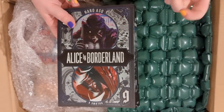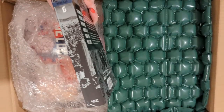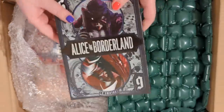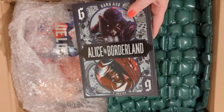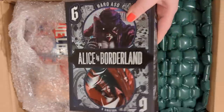Alice in Borderlands 6. We are now going to be 2/3 of the way through the series because I believe it is 18 volumes and these are omnibuses, so there'll be 9 of these, so we're now 2/3. Yeah, I was trying to quickly do math. God damn, I can't do math unless I'm doing like 3-for-2. So yes, 2/3 of the way through with this one.